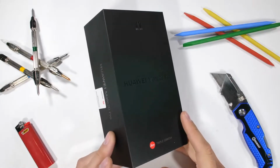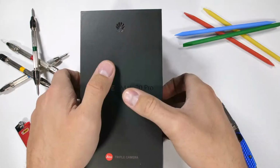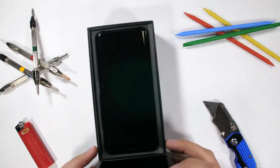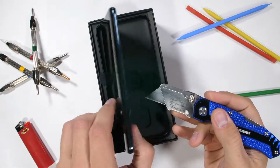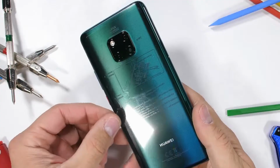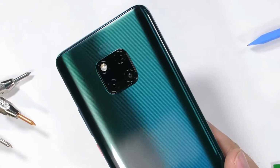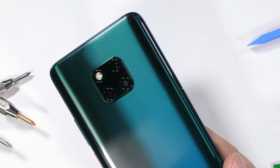The Mate 20 Pro. This is that smartphone from Huawei with the iconic Matrix triple camera setup in the back. This is the emerald green color, and oh boy, does this back panel have a surprise in store for us. It's time to see if Huawei's new psychedelic blue-green colored ultimate camera phone can survive a durability test.